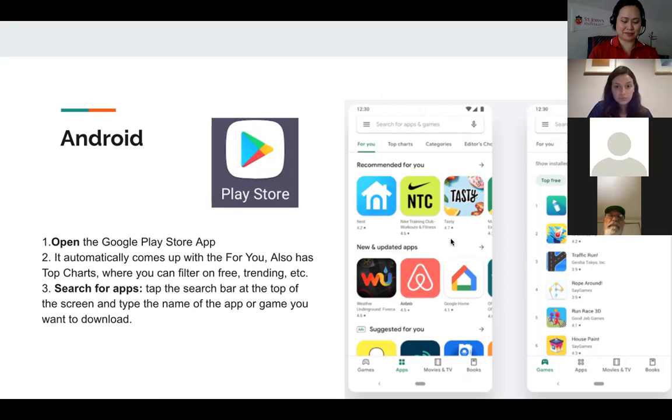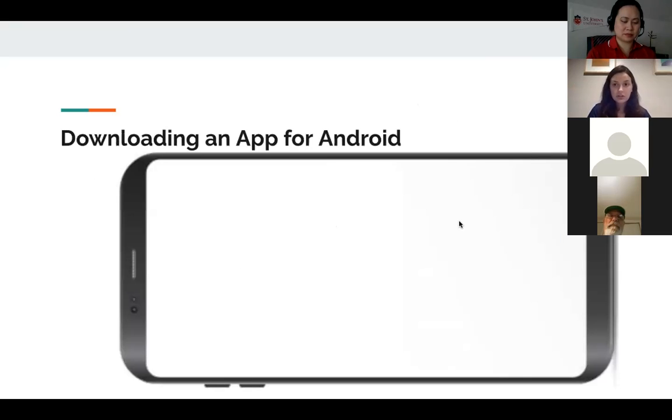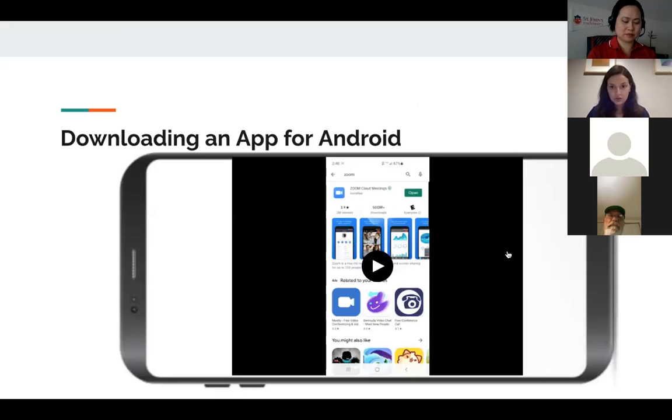So when you finally decide what app you want to get, let's say I want to download Alto's Odyssey, I'll click into it and it will bring me to the reviews and how many people have downloaded it. Then I'll click this green install button, and you will automatically be installing it to your cell phone. It will either go to your home page or your apps menu page, which you can swipe down to, or you can just open the app directly from the store. Now I'm going to show you this quick little video of how to download onto your phone.